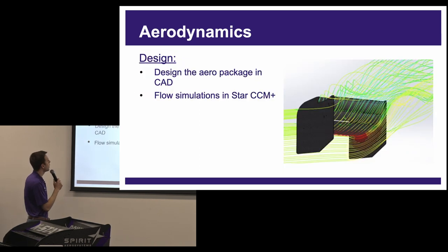And all of this is first designed in CFD software. In the past we've used Star-CCM+ or SolidWorks to do the CFD.